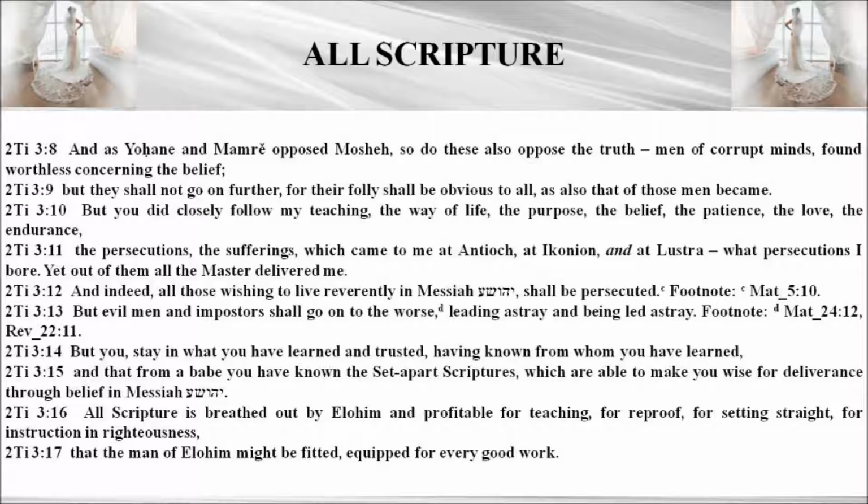And indeed, all those wishing to live reverently in Messiah Yeshua shall be persecuted. Isn't that the truth? But evil men and impostors shall go on to the worse, leading astray, causing those to miss the mark so they're not there at the time to know Yahweh Elohim when he comes in his revelation. So they're leading astray and being led astray. But you stay in what you have learned and trusted, having known from whom you have learned, and that from a babe you have known the set-apart scriptures, the Torah and the prophets, which are able to make you wise for deliverance through belief in Messiah Yeshua.